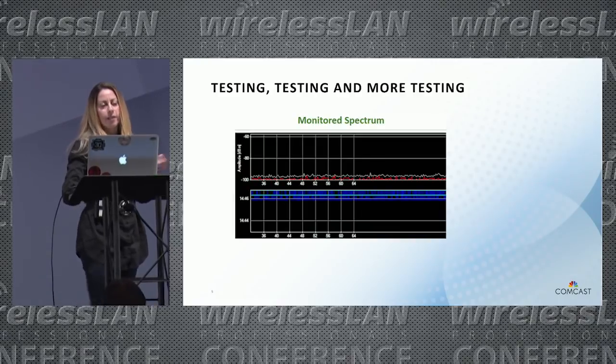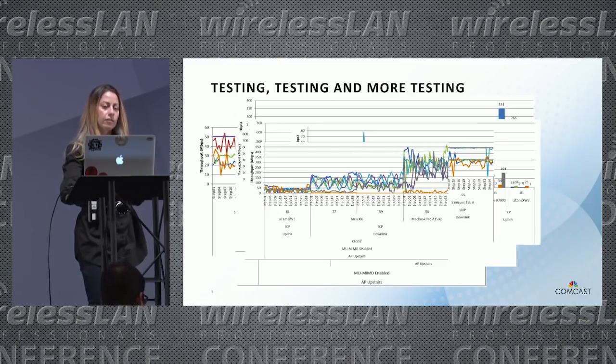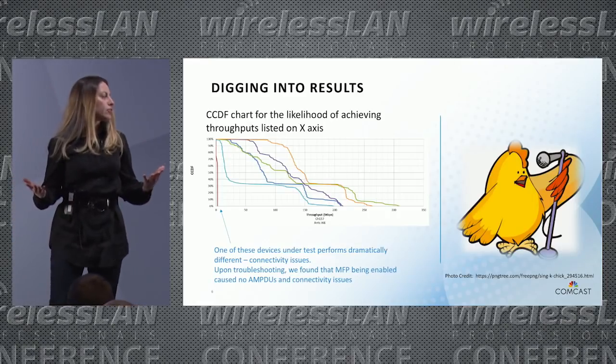All right. So we get some charts and some charts and more charts. Okay, what does that tell us? Well, some are better at one thing and better at others, so it doesn't really help.